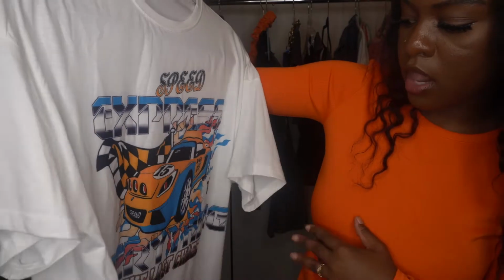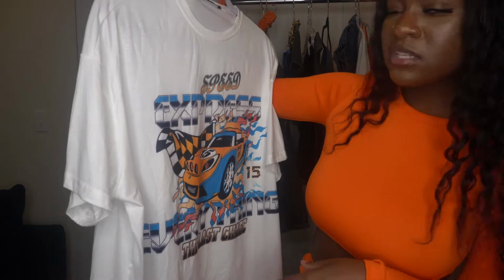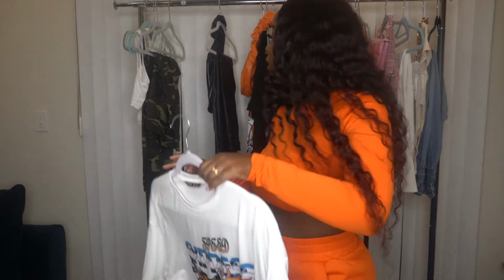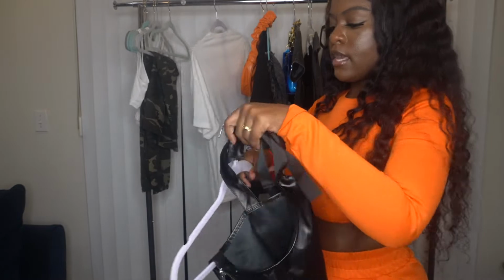I already wore this, actually, and I think I tied it up or something. I can't really remember, but I didn't take pictures in it. So if you ain't take pictures in it, it don't count. So we're going to wear this again, and I paired it with the same pants that I wore with it the first time.